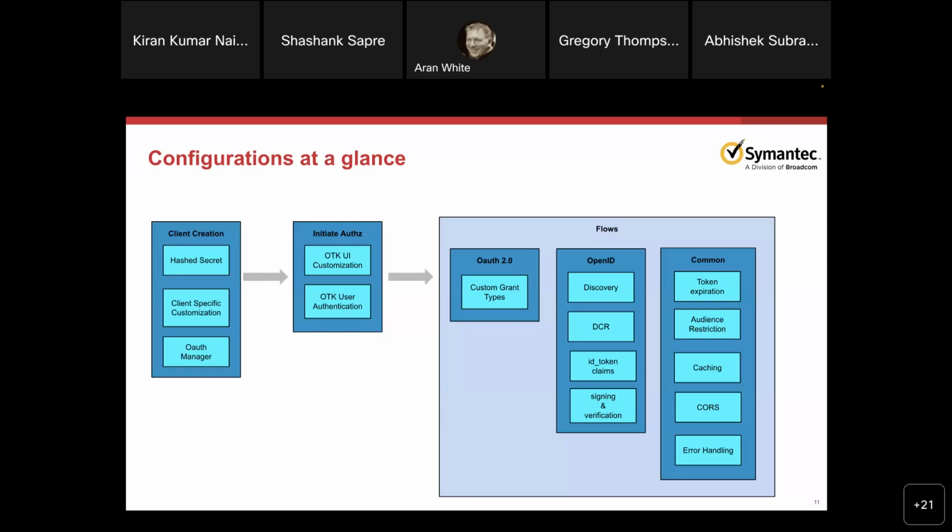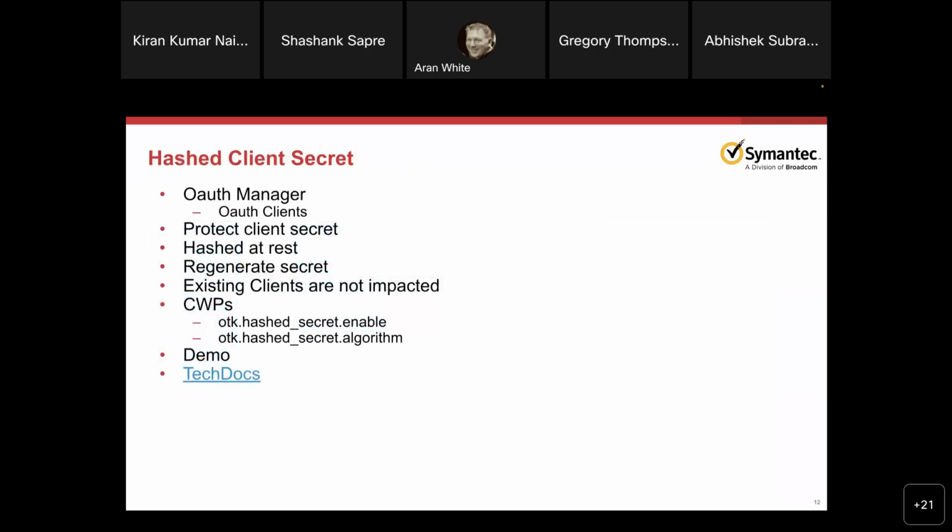I will go to some of these. We'll explore some of these things and demo a few of them as well. Okay, let me go to some of these. We'll demo some of these.